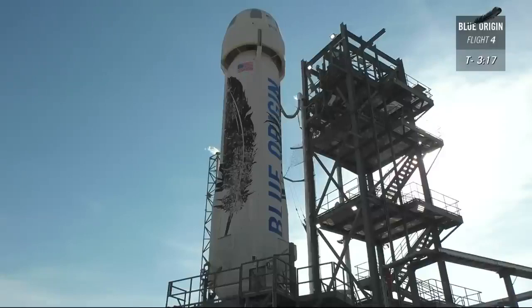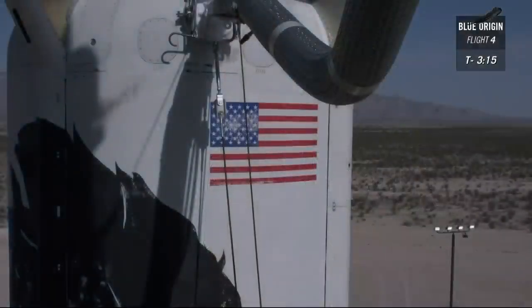The way that works is if the booster were to start drifting off course a little bit, this would then shut down the engine and bring that booster down somewhere in this wide open desert, and ensure that all the personnel here on the ground are safe.